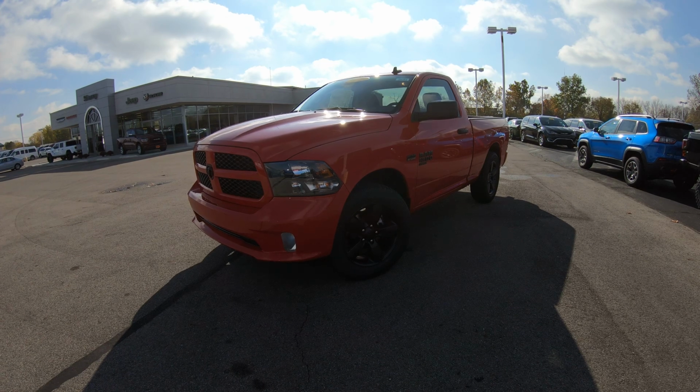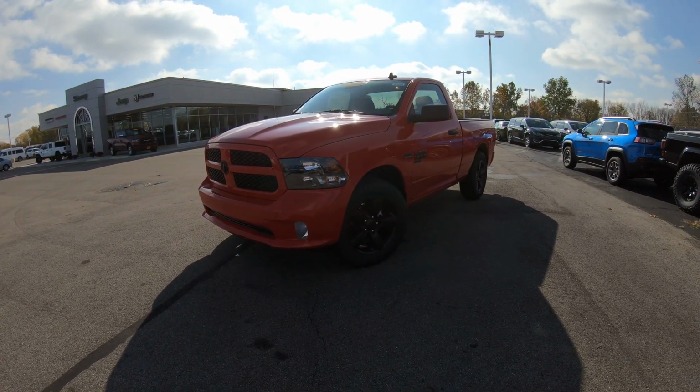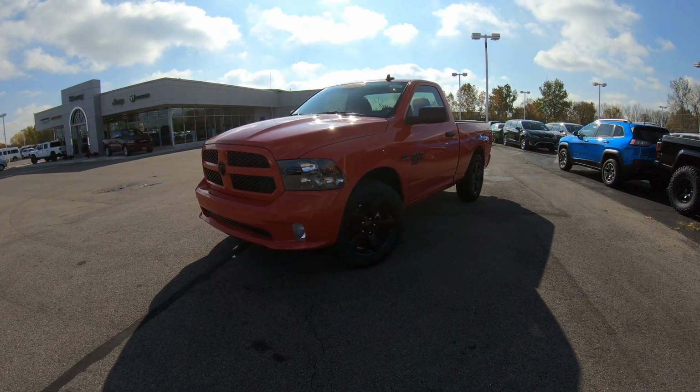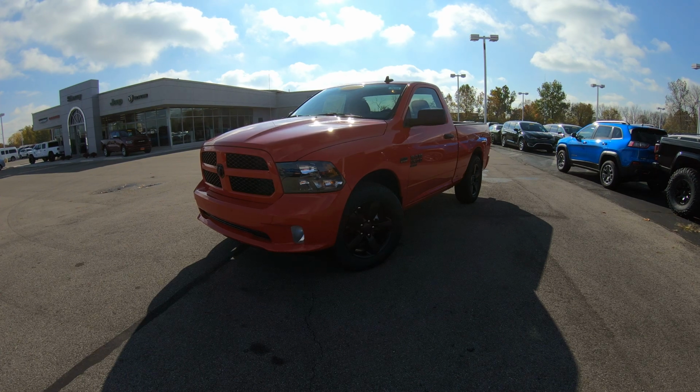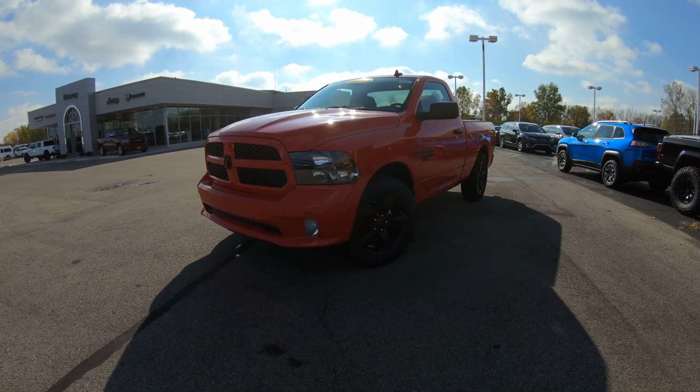Today we're showing you a brand new 2019 Ram 1500 Classic. This Classic is a regular cab, it's a two-wheel drive, and it's got all the black accents all the way around it, and it's a super cool little truck.